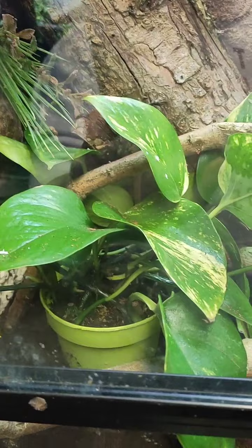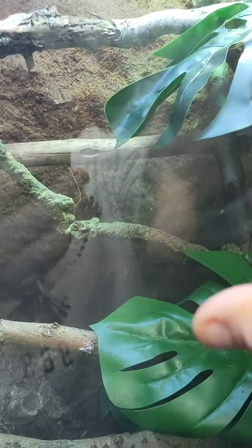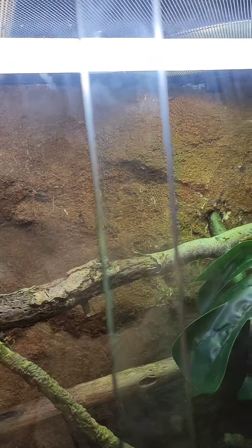Magic. Yeah, so here's the tank. I've got a pothos in there, so I need to get a couple more plants down here to come up the back to come over, so he's got a bit more foliage to hide behind. I might need to put a higher stick up there.